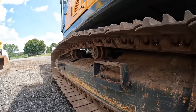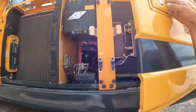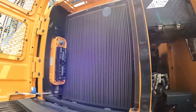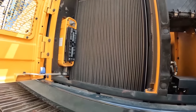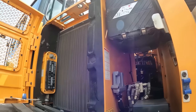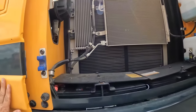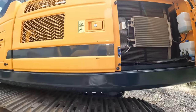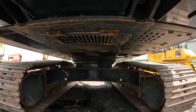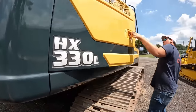Undercarriage looks really good on it. A few scuffs on it, nothing major. That's been repainted. What cooler is that? That's the radiator. Is that the hydraulic cooler? It's probably hydraulic. It's definitely set up different than what I'm used to. Air intake right there. Pattern changer, fuse panel, batteries, coolant, washer fluid. Everything looks good on it. These do have a Cummins engine in them, so that's a good thing. I don't see any hydraulic leaks, which at 1600 hours, it really shouldn't be leaking.